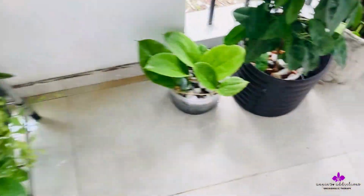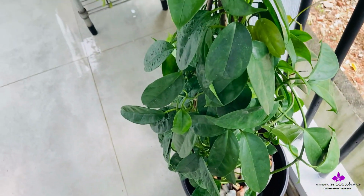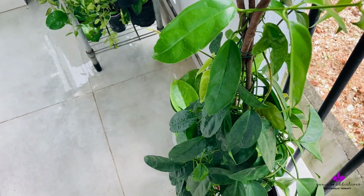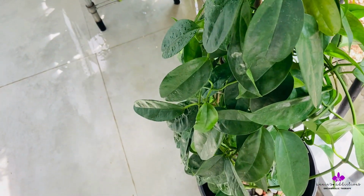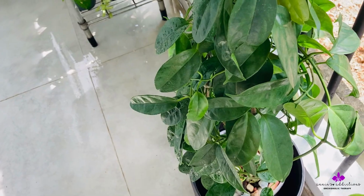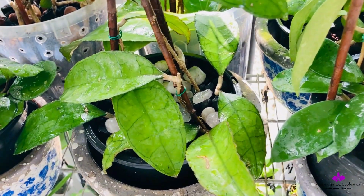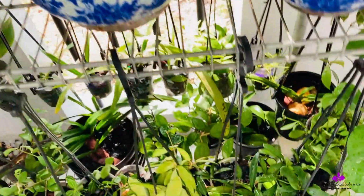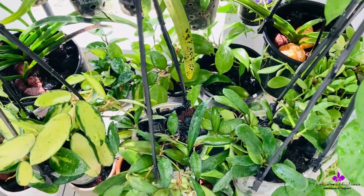If I go down, these are doing well and they are throwing off panicles, and these are full. But you know how my specimens were? They were bigger than this. My Hoya carrier, the Jurassic looking Hoya, Hoya Finlaysonia, which is this. Hoya Finlaysonia, you guys know that. I only had one Finlaysonia, and this is how it is now. So the smaller specimens are actually doing good. They are doing well, no problem.